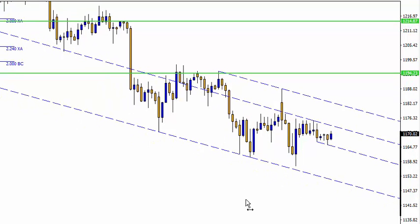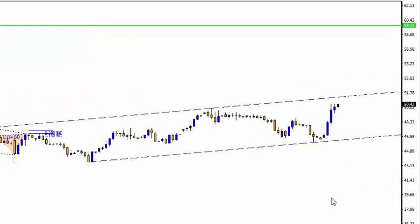Oh, wait a minute. We haven't looked at Brent. Let's take a look at oil. Oil, okay, no big deal. I've been saying we're going long with this as the market retraced back long. We're going to get to the top of this channel and then we'll think about shorting it.